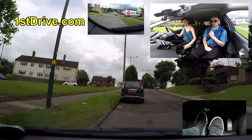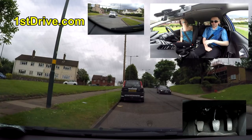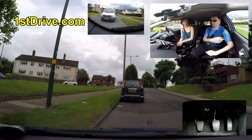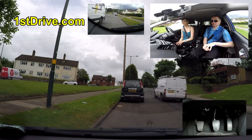Indicate as well, because there is that little road where the van just went into, but it's not really a road, it's more a driveway for houses, so that's okay, because as long as no one's coming out of there, people won't think you're going in there. So the moving off we're going to do on this road, because you can see it's quite steep.